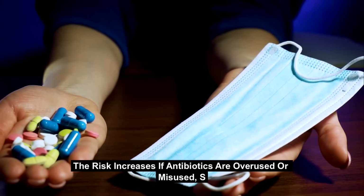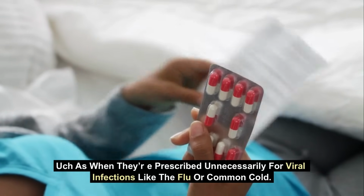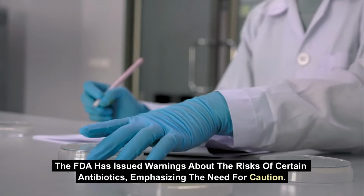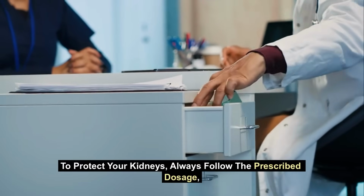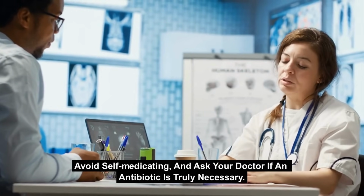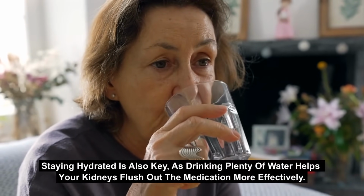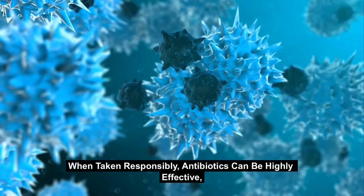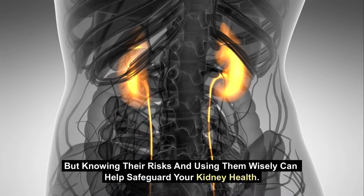The risk increases if antibiotics are overused or misused, such as when they're prescribed unnecessarily for viral infections like the flu or common cold. The FDA has issued warnings about the risks of certain antibiotics, emphasizing the need for caution. To protect your kidneys, always follow the prescribed dosage, avoid self-medicating, and ask your doctor if an antibiotic is truly necessary. Staying hydrated is also key, as drinking plenty of water helps your kidneys flush out the medication more effectively. When taken responsibly, antibiotics can be highly effective, but knowing their risks and using them wisely can help safeguard your kidney health. Number 2. NSAIDs.